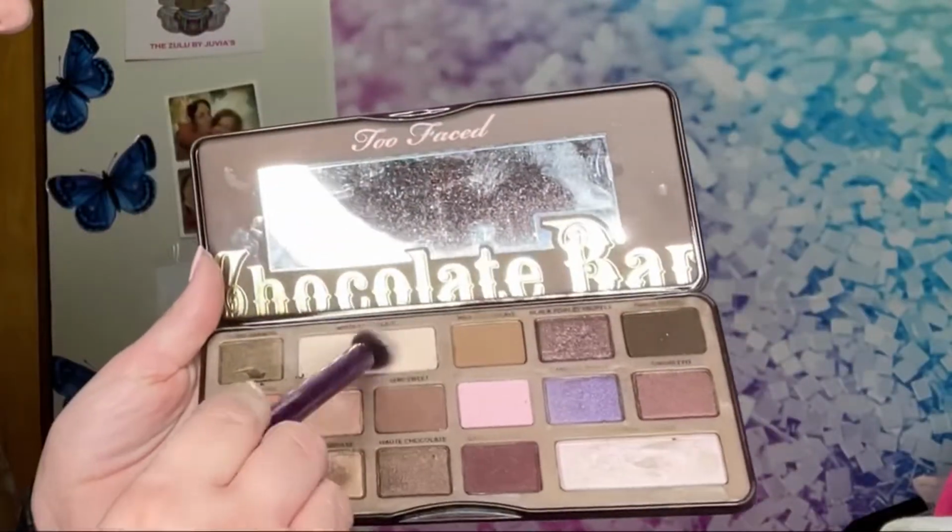Okay, 3 more easy steps for this brow. I want to do this one before I forget. I'm taking white chocolate and doing my brow bone, blending out that line from the shadow so it just looks like a blur.